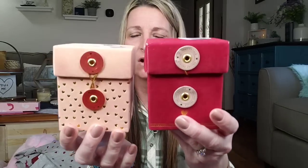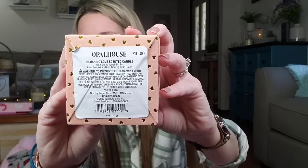I knew I had more stuff. Just losing it. Okay, these candles. Amazing. Perfect. I know my daughter's going to want to give these to the bridesmaids. These are adorable packaging. I bought six of this one and five of the red. They sold for $10. And these are by Opal House, which I love their candles. I paid $1.